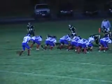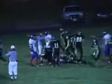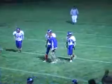Brown in the 1 slot. Ringer in the shotgun. It's a high snap. Ringer will keep it, trying to go for 2. Did he get into the end zone to take the lead for Ellenwood? No. But Ellenwood does score. Ellenwood trails 7-6, 4:15 to play. We're in the opening quarter of this district contest. Thanks for tuning in to the Star 107.9.